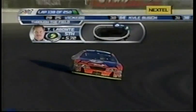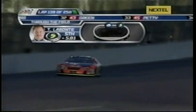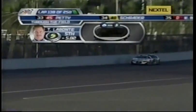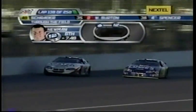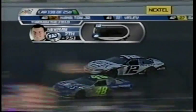Dave, if I'm Terry Labonte, I'm winning every race on Labor Day weekend, having a great top 5 run going, 5.6 seconds back. A slight air pressure adjustment to fix the loose condition on the last run, and it's tightening up nicely. Ryan Newman is getting pressure from Jimmy Johnson now for the 6th spot, as Johnson goes by. Newman had picked up 2 positions.